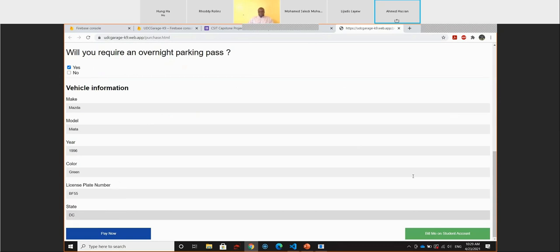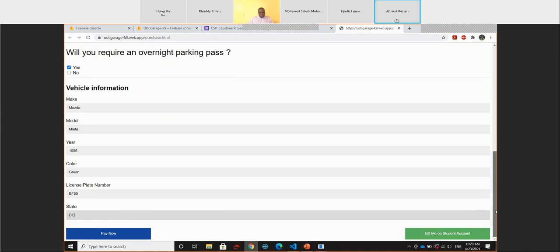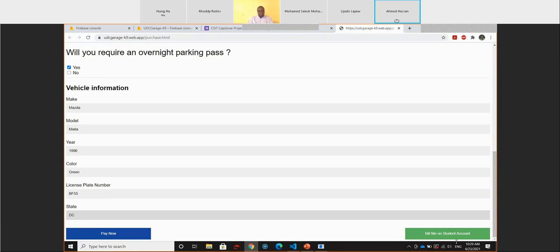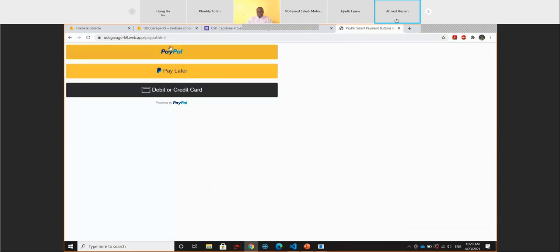So you have two options in terms of checking out. You could either get billed on your student account by submitting this, or you could pay now. Whichever you click, it will still send that information to a database. So if you click bill me on student account, it would just say your parking pass purchase has been submitted successfully. So now I do have the record of this on my database. Or if you choose to pay now instead, it will direct you to checking out using PayPal. So you could do PayPal or you could do a debit or credit card.